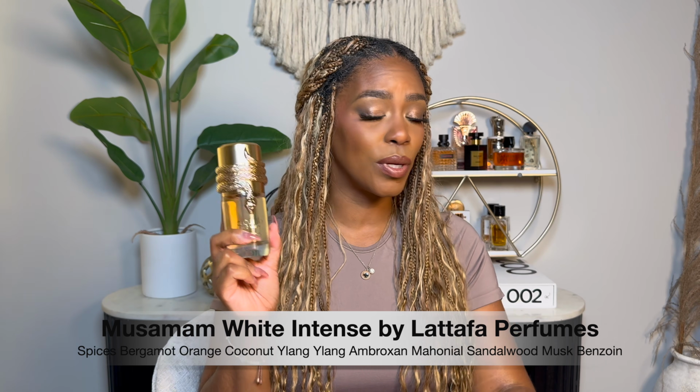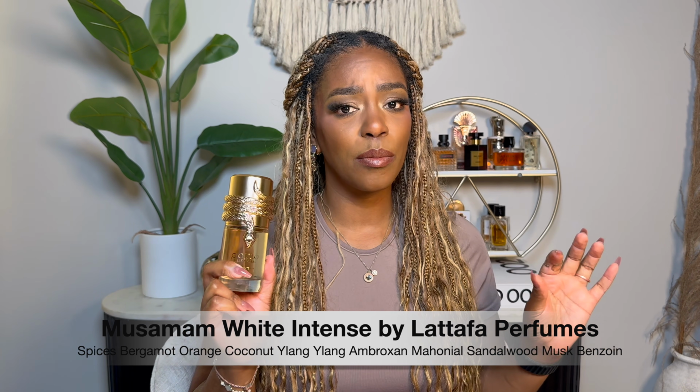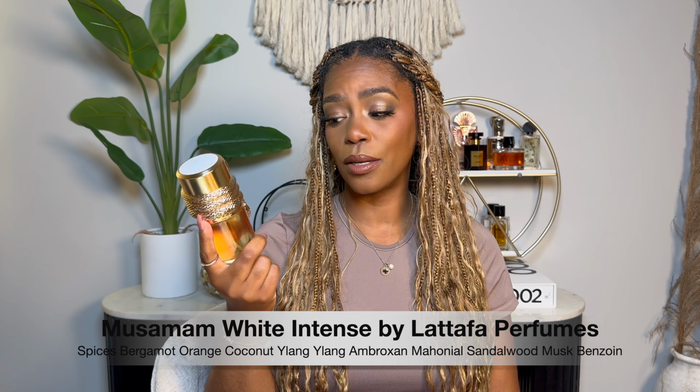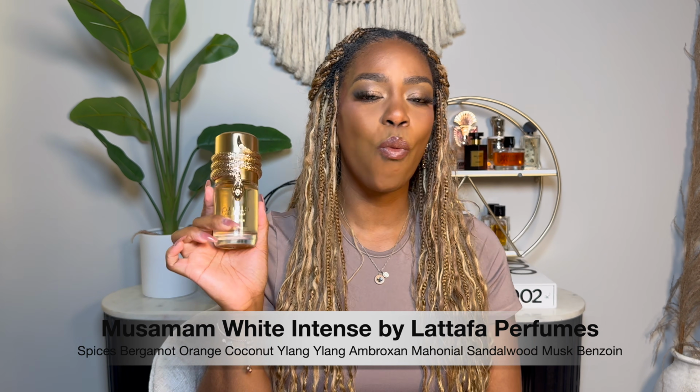I know that I will too, and I cannot wait to put this on for that transitional time period. I know I've seen this on people's timeline a lot, and I'm wondering if it will pop back up, because I know for me, I plan on giving her some real good wear. So this is Musamam White Intense.